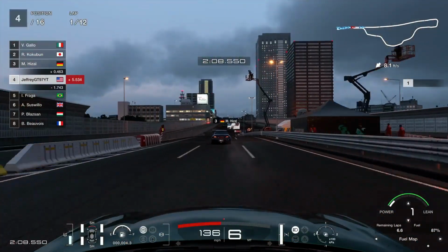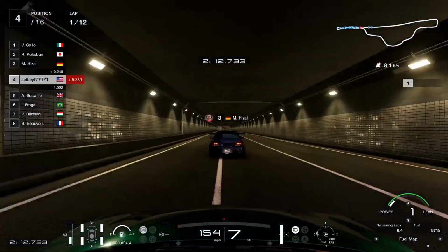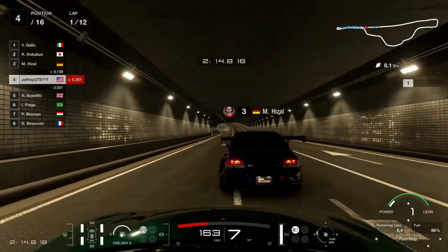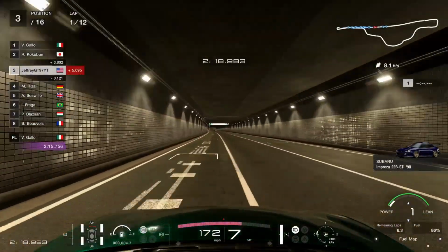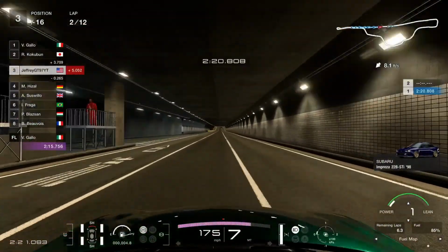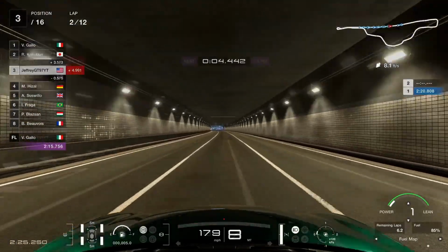But the car, very smooth to drive, might be a little bit tight to begin with of the race, but has some really good characteristics for this car that you'll need for this track. So as we get the first lap complete, it's going to be a 2:20.8, which actually is a pretty decent time overall for your first lap at Tokyo Expressway.